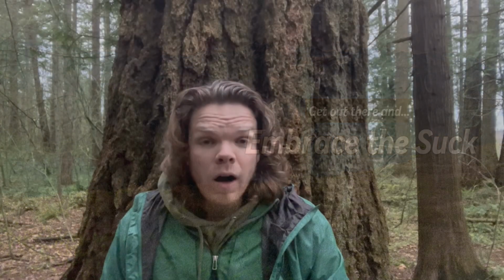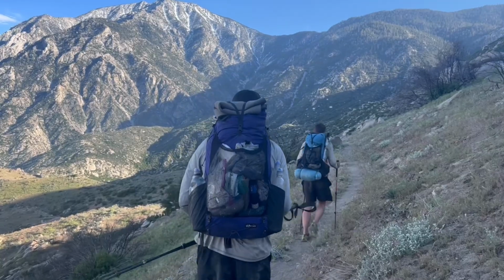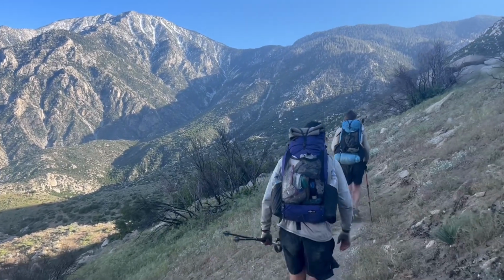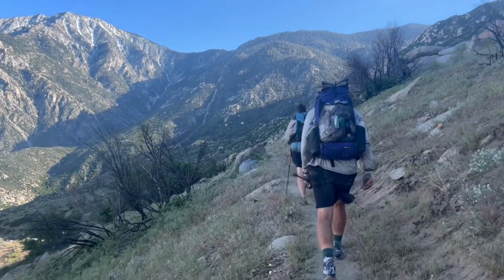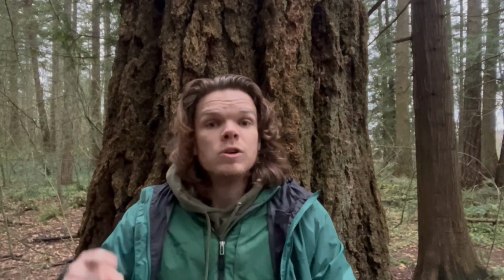So when I started out on the PCT back in 2022, I started off my journey with the Zpacks Arc Blast. And the reason that I chose to start with this backpack is because I had used it for several years before starting the PCT. I think I picked up my Arc Blast back in the year 2016, right around the same time that I picked up my Duplex, and I had used it for years and it worked really well for me. I had taken it on a lot of weekend trips, like week-long trips, and I just used it a bunch and I knew how it worked, so I decided to bring it with me out on my 2022 thru-hike.